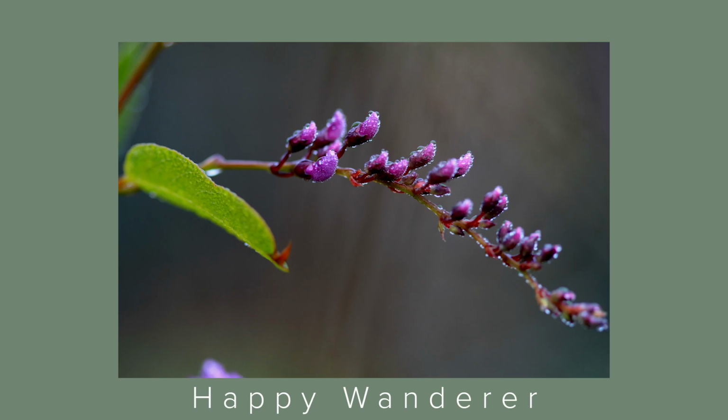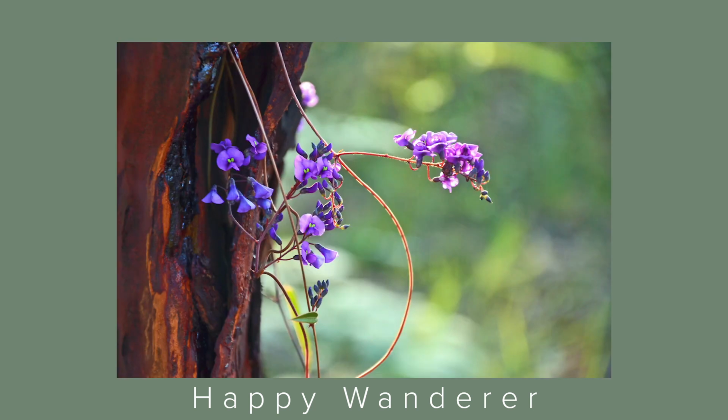Happy Wanderer can be used as a ground cover or a climber. It looks like a bunch of gum leaves covered in masses of purple or white pea flowers, and it's as tough as nails, growing incredibly fast once established.